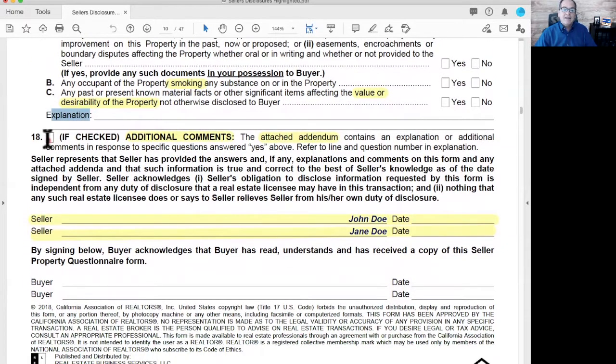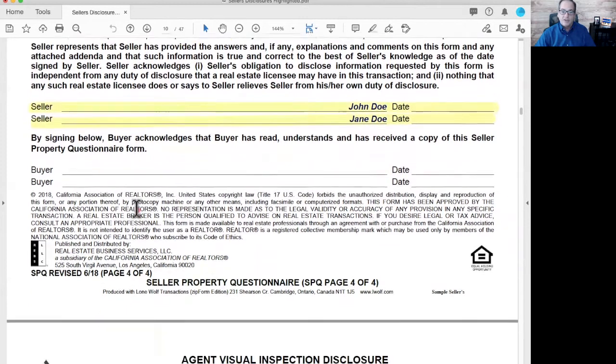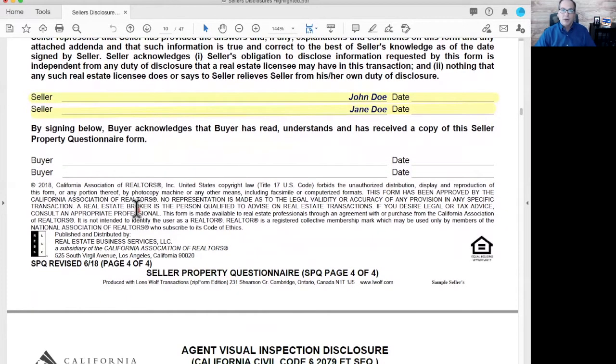If there's anything else that you're going to add to this, like there wasn't enough room on this document for you to fill in all your information, then you'll click this box and attach an addendum that says, here's the additional items. Sellers both sign, then we send it to the buyers, then the buyers sign. And we're done with the seller property questionnaire. All right, those are the 2 important ones. If I give you any 2, it's going to be those 2. Only you know that information. No home inspector, pest inspector, roof inspector can know what you know as the seller.